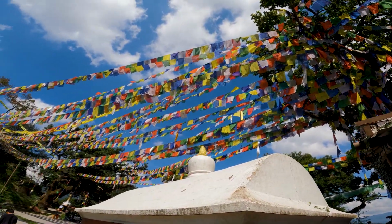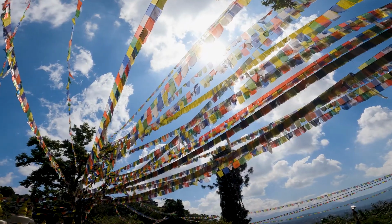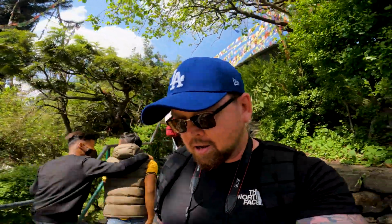Loads of prayer flags. It's quite an impressive place. So if you're going on a trek or something and you've got a bit of time up your sleeve in Kathmandu, I definitely recommend you come here and just spend an hour or two wandering around, looking at the monkeys, and obviously the cultural significance of the place is quite extraordinary.